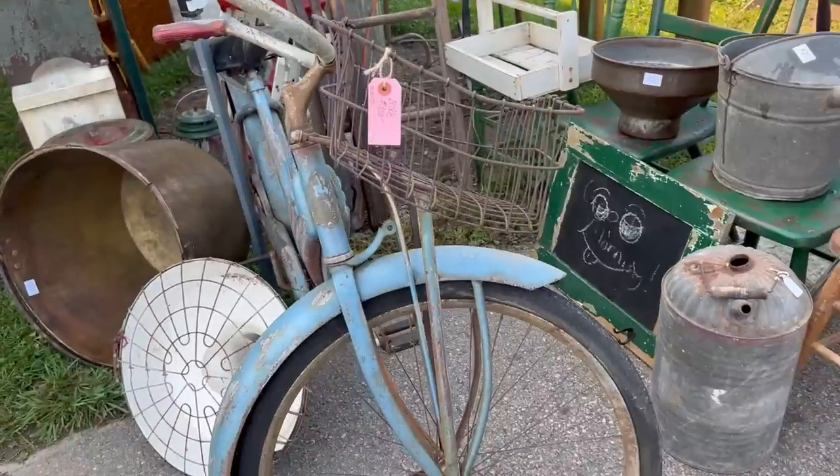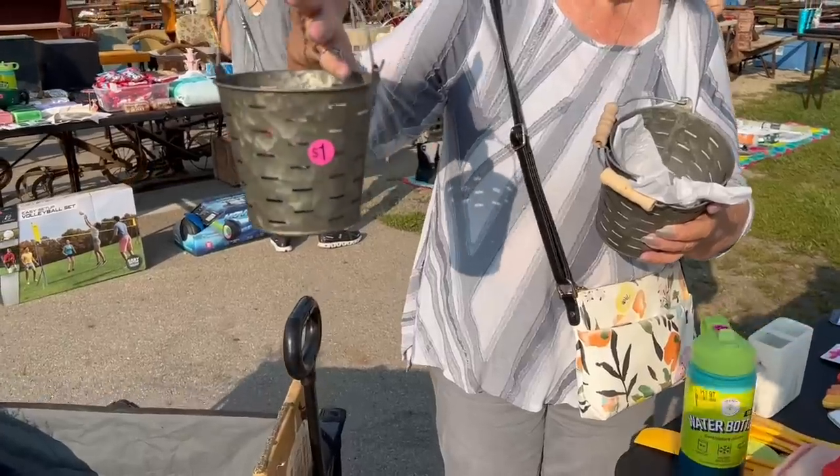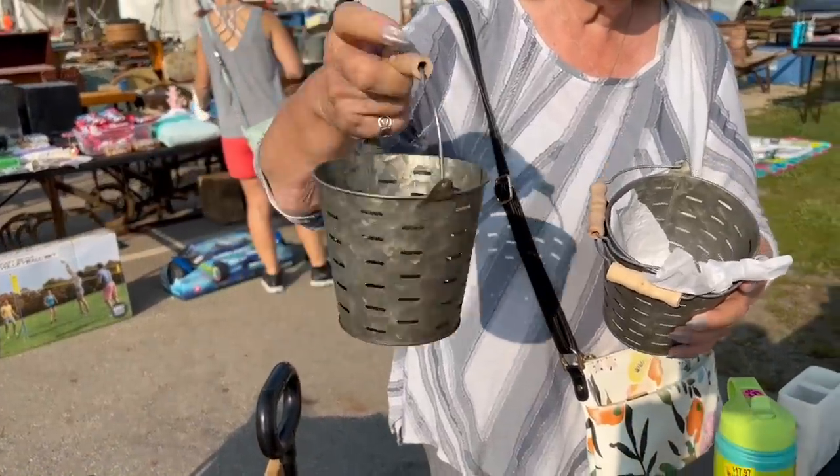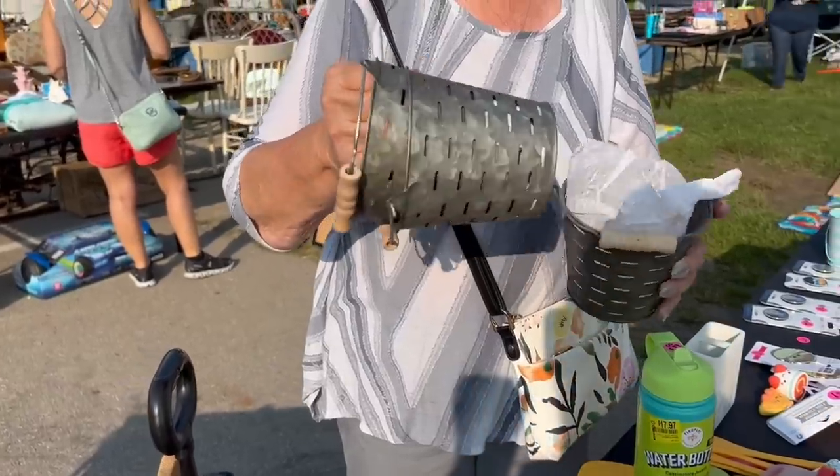Oh my gosh, look at the blue bike with that basket on the front. You could put flowers in there. It would be so cute in a garden. Oh, those are really cute. And for a dollar, Mom? Yeah. You gotta get them. Was there three? Three. Yeah, definitely get those.